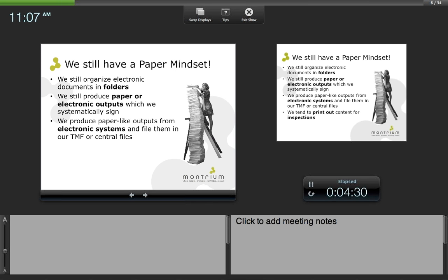An example of this would be a safety report, for example, that we produce from our pharmacovigilance system. We're still producing a paper-based or a PDF report that we're actually filing away in our systems. We also tend to print out a lot of our content for inspections. We're still not 100% comfortable giving access to all of our electronic documents and our EDMS to the inspector when they arrive. We much prefer to produce paper because we feel that we can control it better.